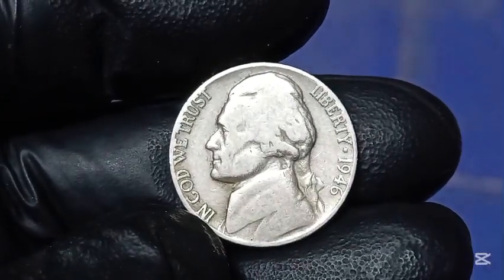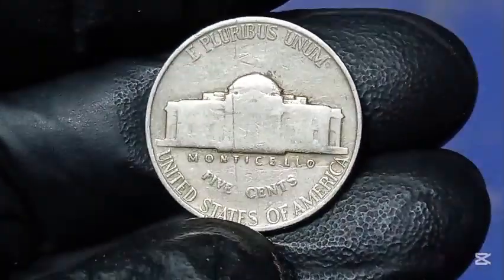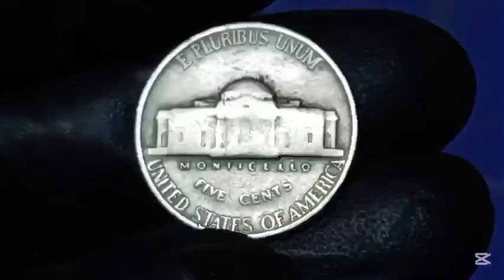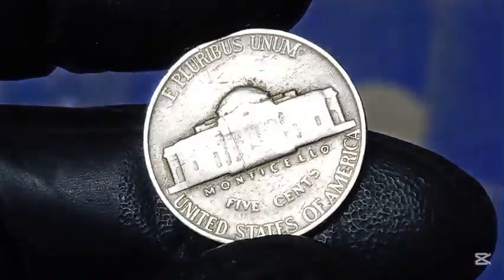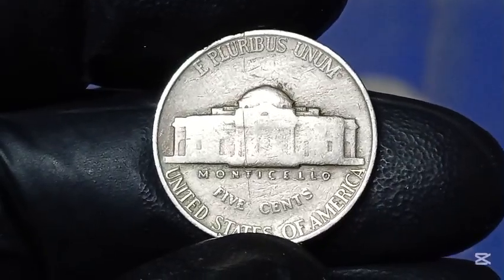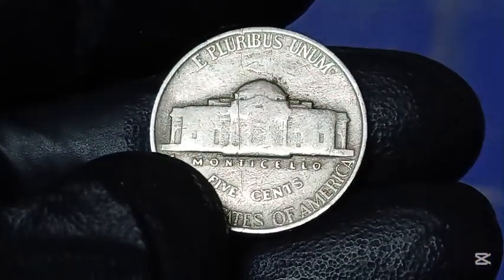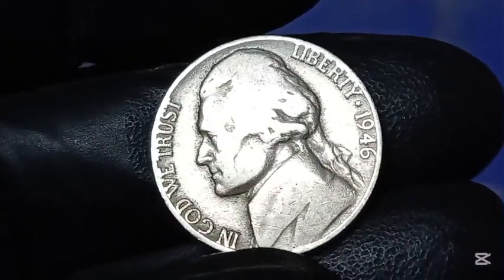At first glance, it looks completely normal. On the front, you'll see the familiar portrait of Thomas Jefferson. Calm expression. Clean design. In God We Trust, written along the left side. And Liberty 1946, stamped clearly on the right. Nothing unusual. Flip the coin over, and you'll see the Monticello building standing proudly in the center. Above it, E Pluribus Unum. Below, United States of America. And 5 cents. It's a design millions of people have seen. A coin that has passed through countless hands. But almost nobody truly looks at it closely.